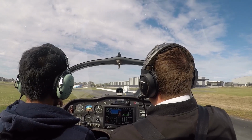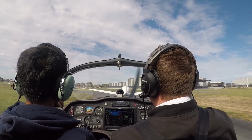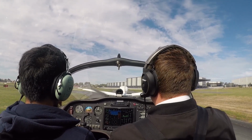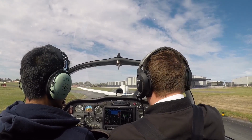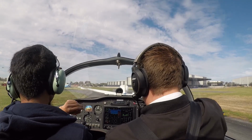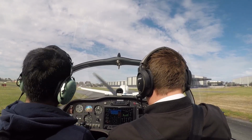So as I said, I'll do 1 circuit and I'll hand over on upwind. Just sort of quickly run through all the run-ups and ground stuff to get you in the air as soon as possible, considering the others might want the aeroplane soon. And then we'll spend a little bit.